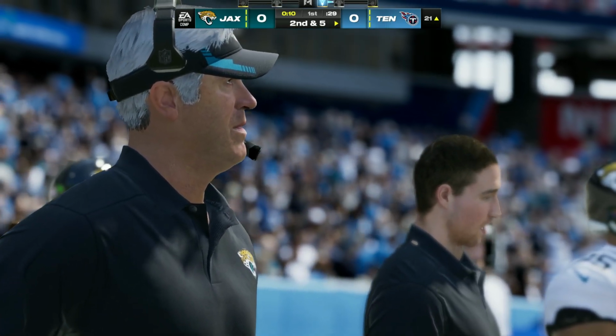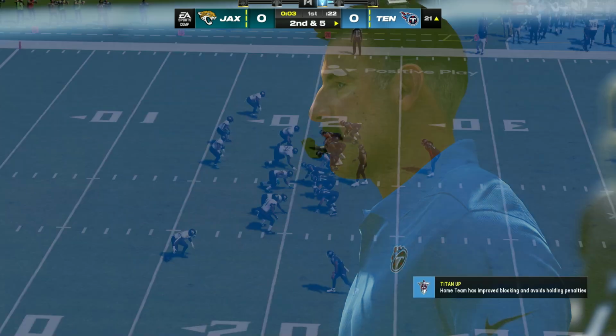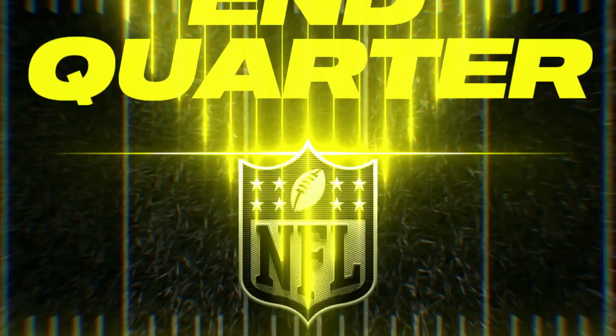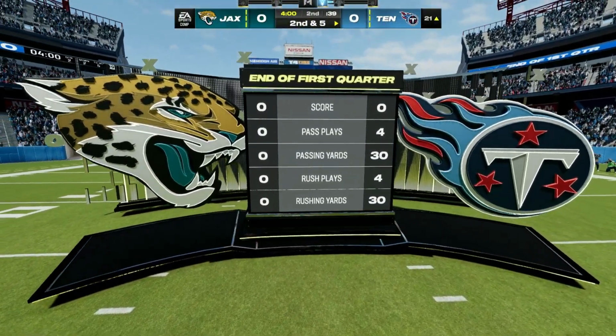You feel like they saw something on tape, or they just have a sense with him because he's had a good week of practice or something in that area that they want him involved. Just as you said, they want him to touch it either in the running game or the passing game, but they must like the matchups they're getting. We're scoreless after 1.